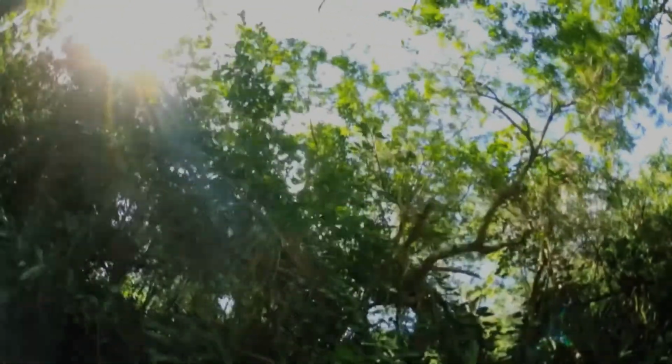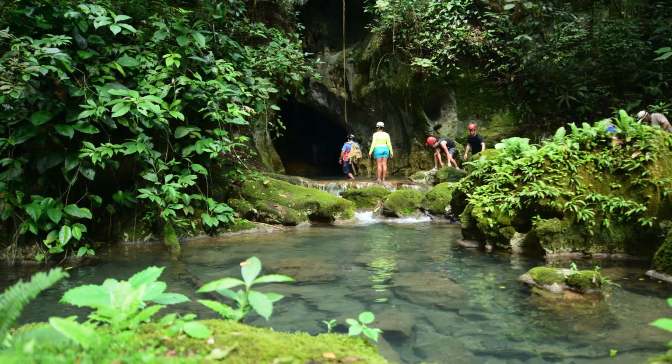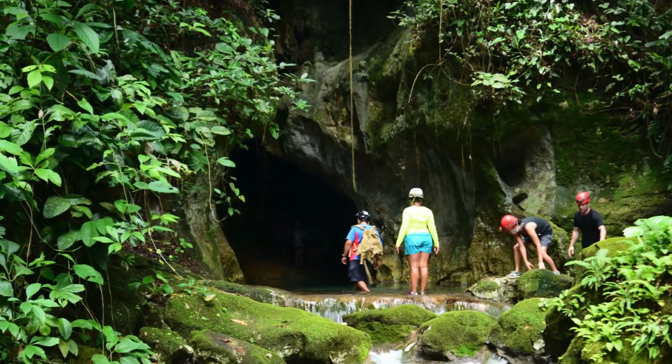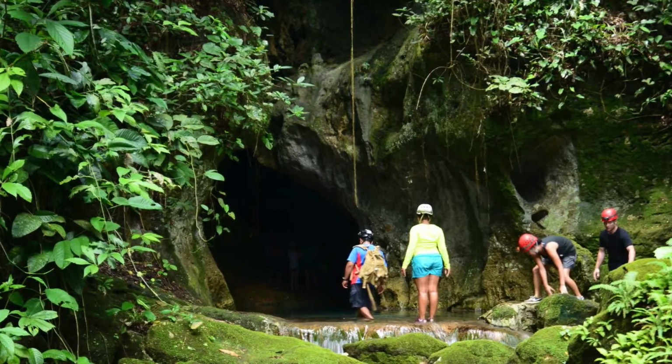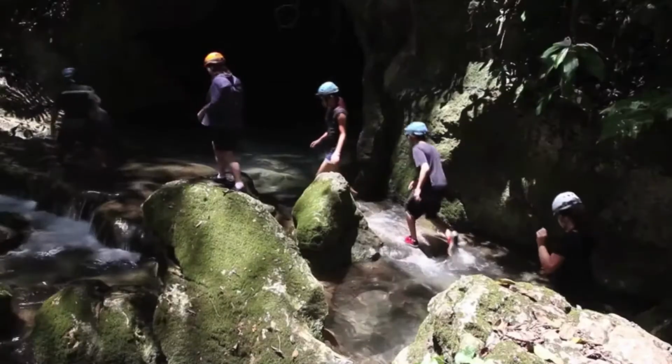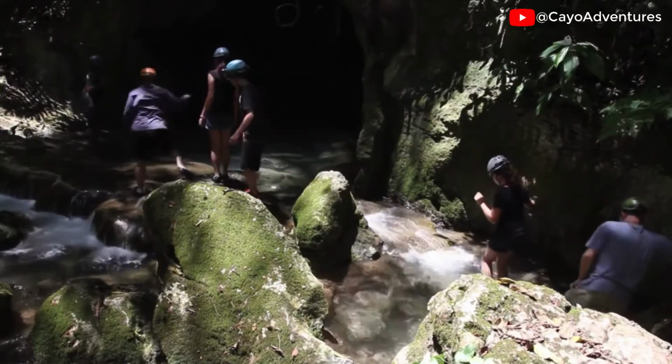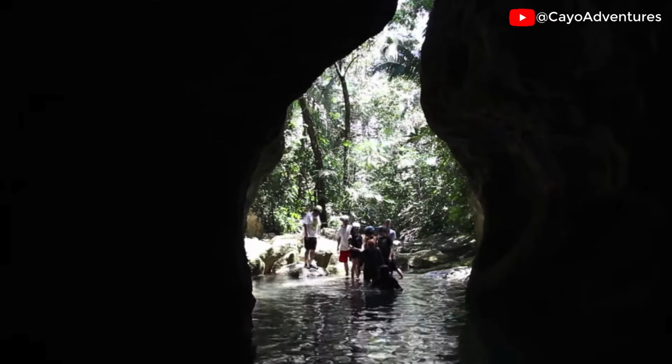Finally, here we have this rushing water, this splashing water, telling us that we are closer now to the entrance of the cave. The first 100 feet as we enter the cave is going to be where we're going to have the most boulders.